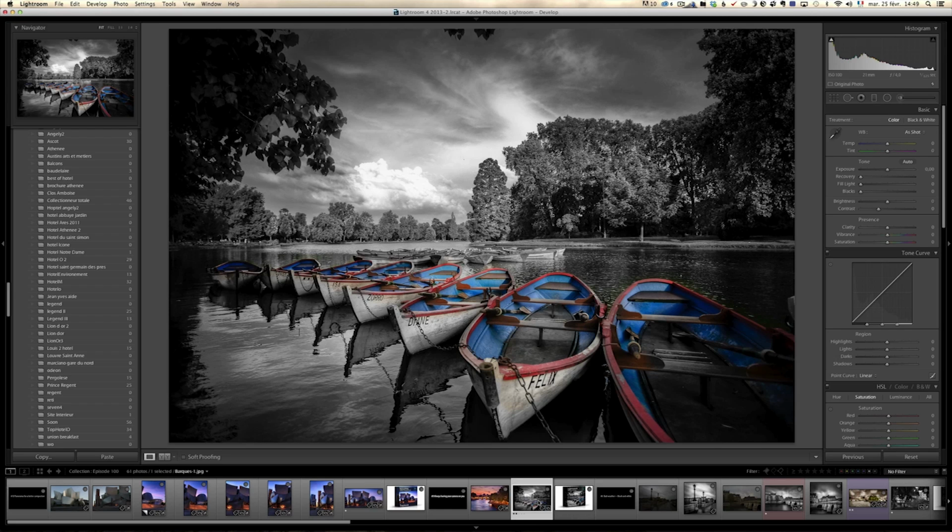I had the camera on me and I walked by the Vincennes Lake, which is a lake close to Paris, and I saw these boats and I immediately pictured I could do a nice selective color photo. And so I couldn't have done it if I didn't have my camera on me. So always have your camera on you because you never know what you're going to come across. That's why today I shoot with a Sony A7R, because it's a very lightweight camera, so I can always have it on me.